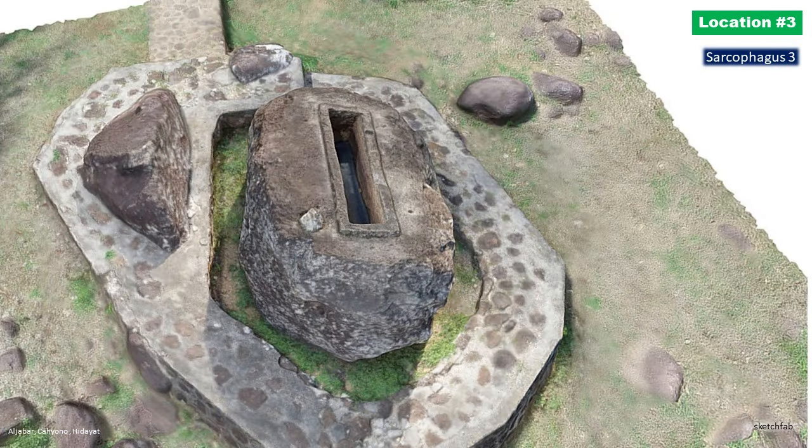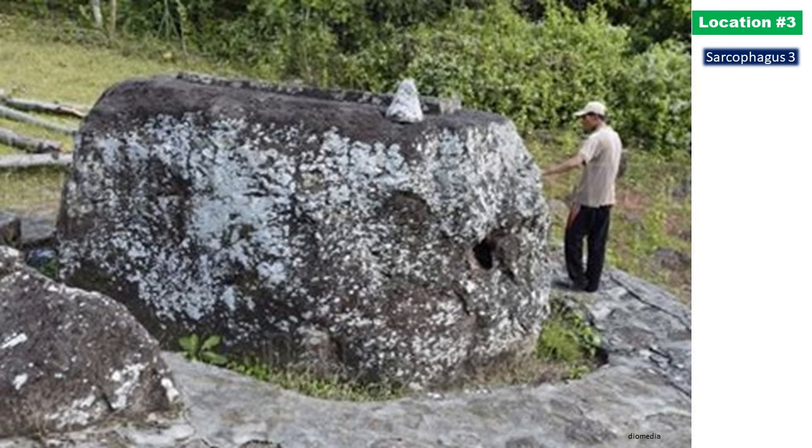The sarcophagus number 3, which is the fourth one, is a huge boulder with a very narrow rectangular hole. It is most certainly flattened on the top with a rim outline of the hole. It is definitely too narrow to be a tomb. This is probably a monument. I would say it proves it was not meant to be a tomb.